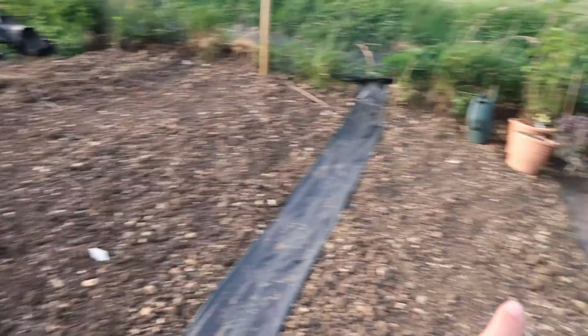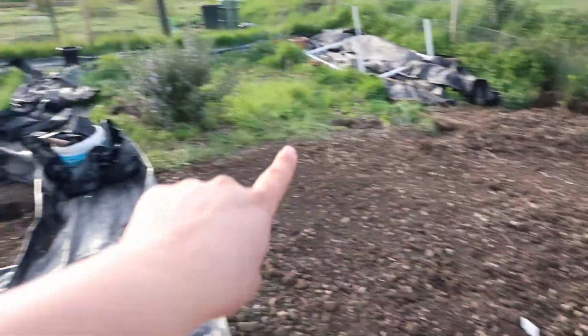And over here is my cut flower garden, and I'm going to be using the whole bed all the way to the end just for cut flowers. So I'm really excited to see how this does this year.